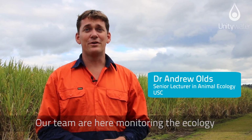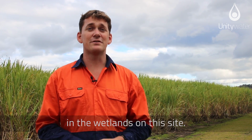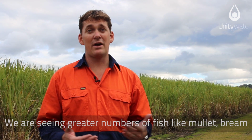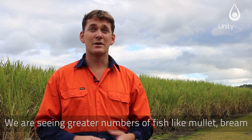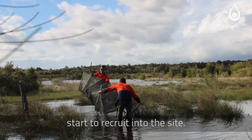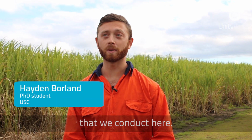Our team are here monitoring the ecology and progression of communities in the wetlands on the site. Fish can now access a much greater area of the wetland, and we're seeing greater numbers of fish like mullet, bream, some eels, and hopefully as conditions start to warm, we'll see more crabs and crustaceans start to recruit into the site. We have a couple of different sampling methods that we conduct here.